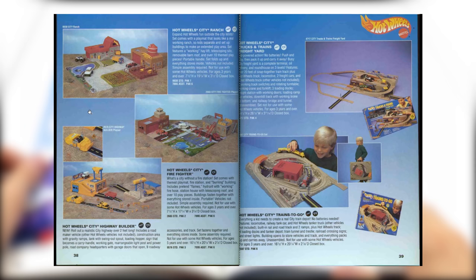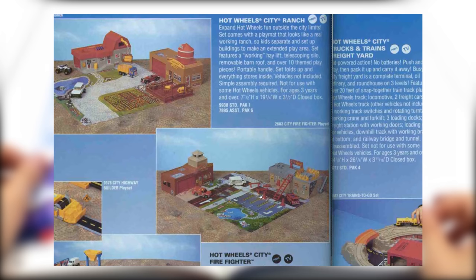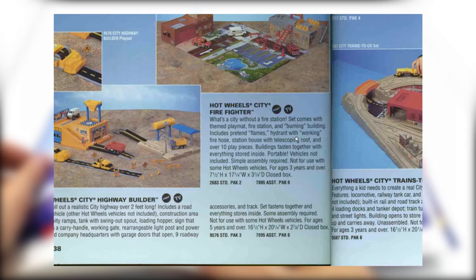Okay, these are a little bit bigger. I never had these. Hot Wheels Ranch, firefighter playset. That looks kind of cool. It's got fire and stuff. This looks really awesome. A builder. Like, you make your own road. That is really cool. I'd like to see that again. Oh, and it's got TV advertising. So we could probably find a commercial for that. That would be cool.